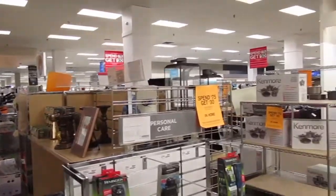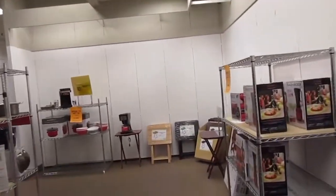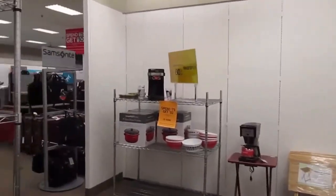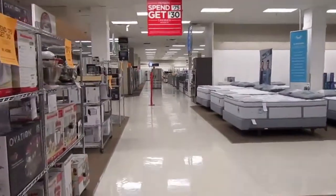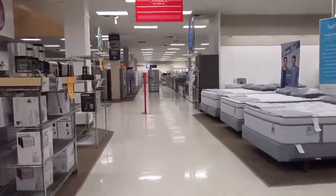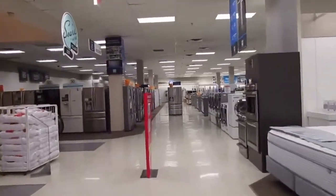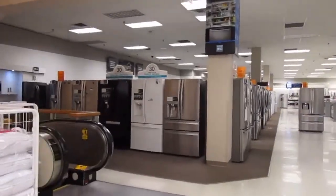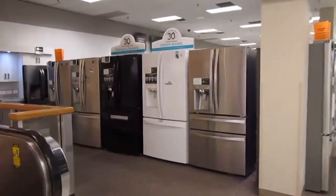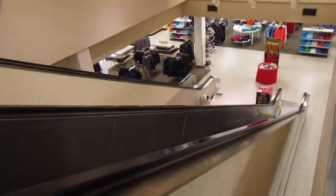Now over here I'm going to show you what it looks like downstairs from Sears. As you see, the downstairs escalators were working, but the upstairs they had blocked. And you get a little lower, and that's how far it is from the second to the first floor. Pretty far down. So here's the refrigeration section: Samsungs and Kenmore Elites, and just some Whirlpool and Hotpoint kitchens, refrigerators and freezers.